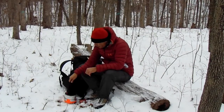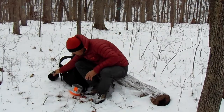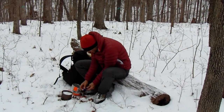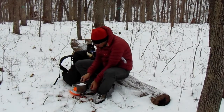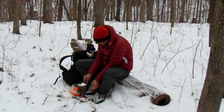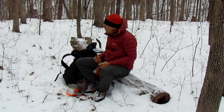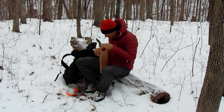Now it's time to fix lunch. Soup is going to be lunch. Put some snow in this. Got some leftovers from yesterday. Everything stays well refrigerated. I'm surprised it's not frozen solid.